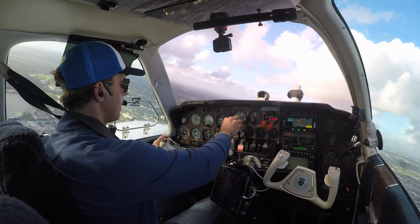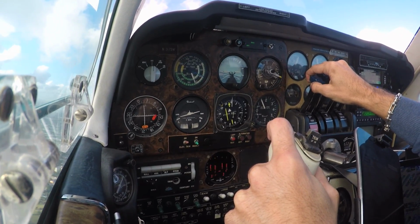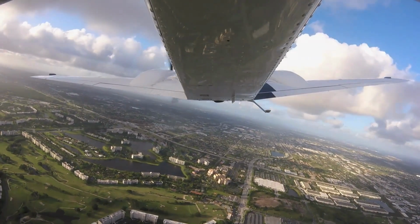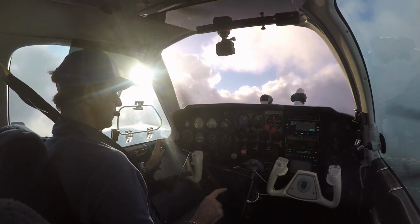7 Alpha Foxtrot, you're half mile from the fix, cleared ILS runway 9. Bring your RPMs back to 2500. ILS runway 9R, 7 Alpha Foxtrot. 7 Alpha Foxtrot, contact Executive Tower 120.9. Over to the tower, thank you, 7 Alpha Foxtrot. 3175 Whiskey, Miami approach 126.05. 126.05, 75 Whiskey.